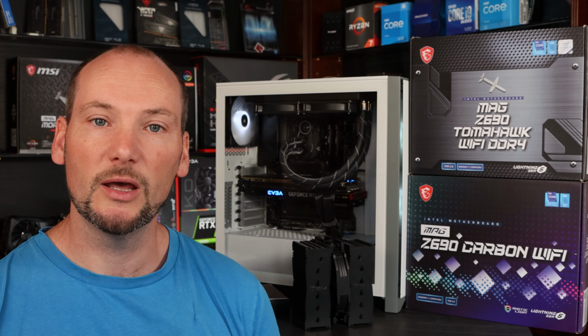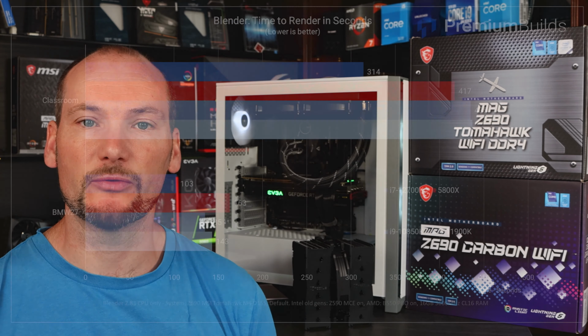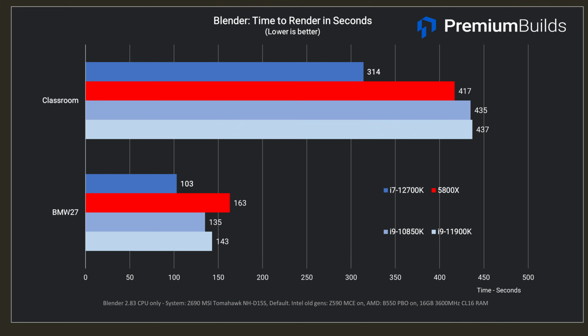Moving on to another rendering test, we used Blender to render out a couple of scenes using the CPU alone. Again, this utilizes all cores to their full potential and gives us an indication of the raw horsepower of the CPU under full load. Note that shorter bars are better, indicating less time taken. In this test we can see that for the classroom render, the i7-12700K is a full 100 seconds faster to complete this workload than the next fastest CPU, the Ryzen 5800X.